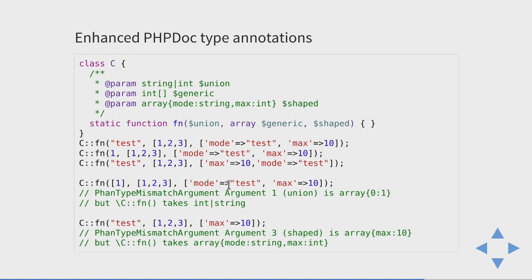It also, and one of the big things is that it understands PHP doc type annotations. And it has a much richer type system than we can do at runtime in PHP for performance reasons. So for example here, we have three arguments. The first one can either be a string or an int. There's no syntax for that in native PHP, right? The second argument is an array. We have syntax for that in PHP, but we don't have generics. We can't say this array should only contain integers. We can do that with Phan.